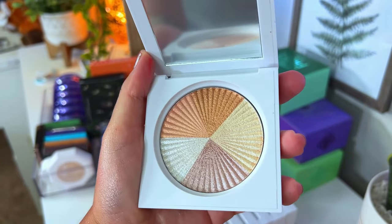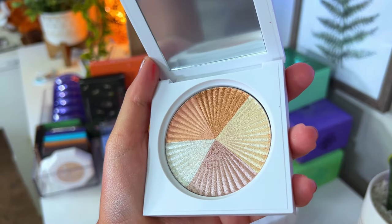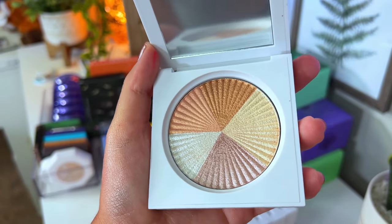Then we do have the Beverly Hills highlighter right here. Again, this is a beautiful highlighter. It's like a mix of five different highlighters in one, but I'm gonna go ahead and pass this one along because I won't use this one nearly as much as I do other ones.